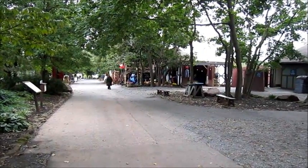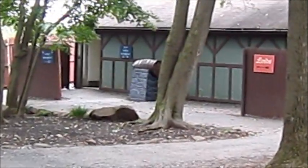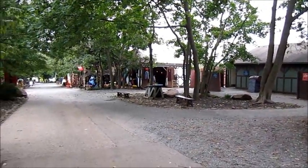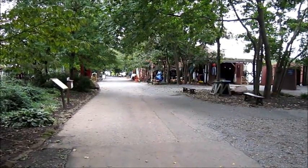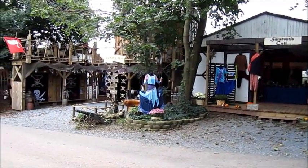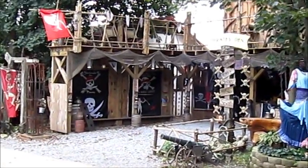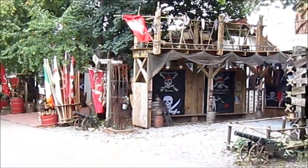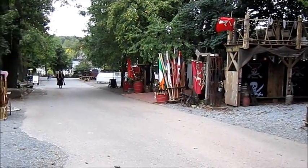Okay, here we are on Privy Lane, named for the Privies. Lots of shops on Privy Lane. I'm going to shut off and move closer to them. And there we go. There's some of the shops. That's the pirate shop right there. And next to that is Isle of Man, which used to be the only shop on Privy Lane back in the day.